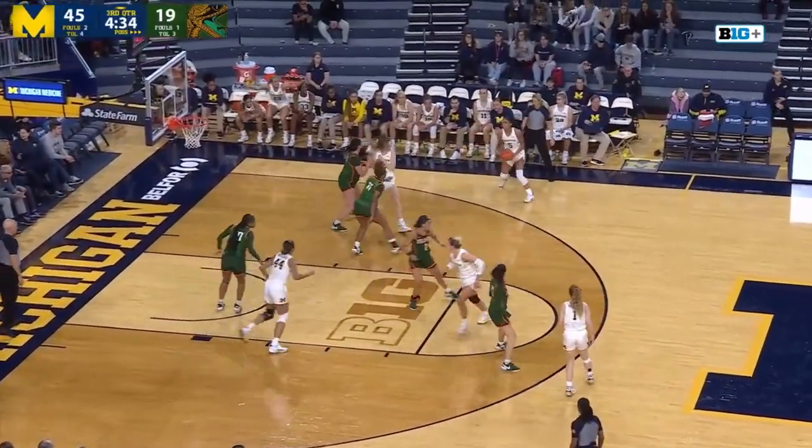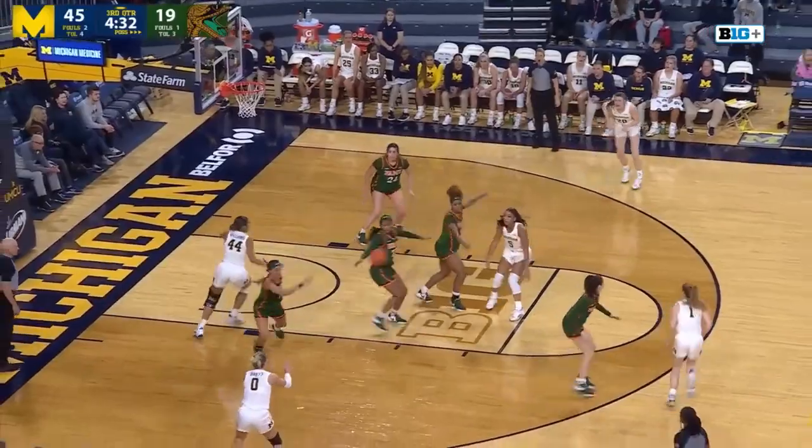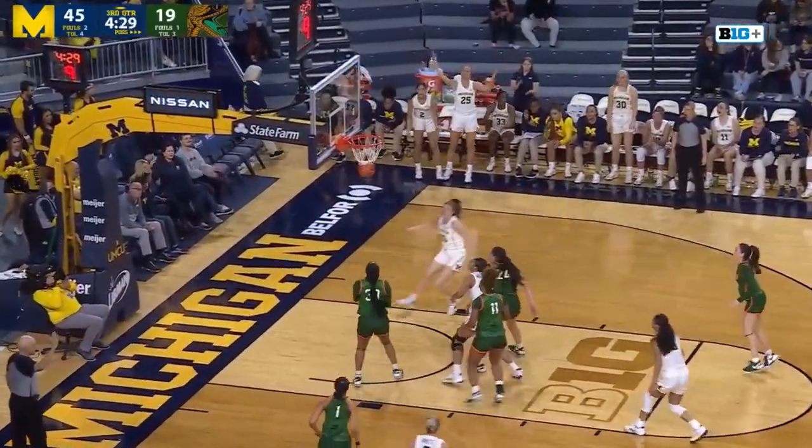To be able to get home today in some way or shape or form. Here's Layla Fulia across the lane out to Brett. Elissa for three, rattles it in.